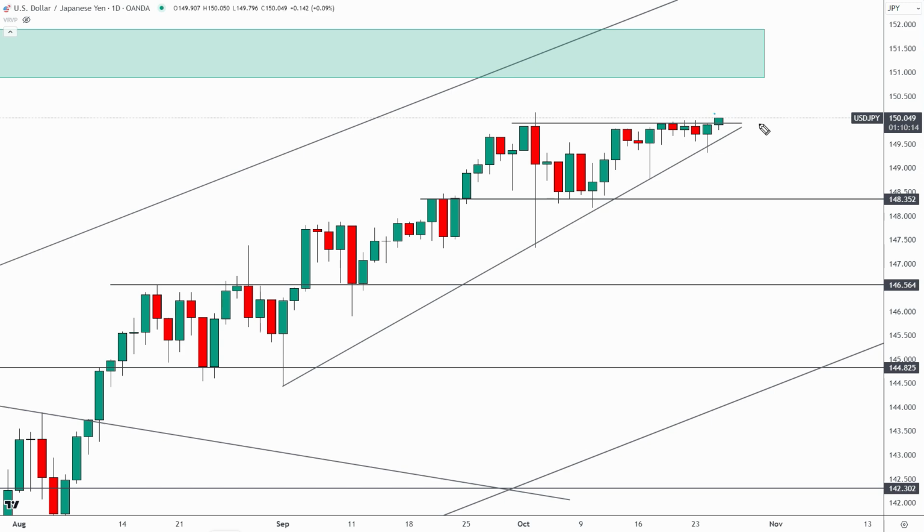Now, also this trend line down here, I want to see this stay intact just because it is so well defined. So if we were to see something like this, break lower, and then close below this, a sustained break back below this trend line down here, then I do think we're targeting some of these lows. But I do think you'd have to be really careful shorting something like this that has been trending higher now for months.